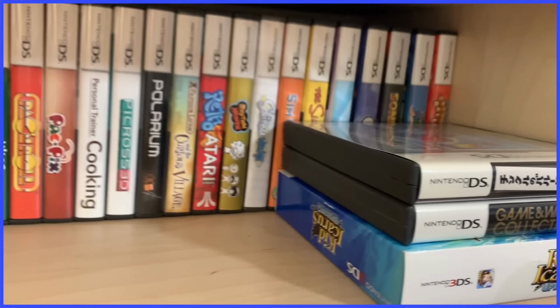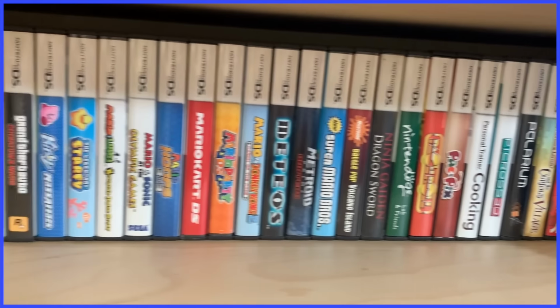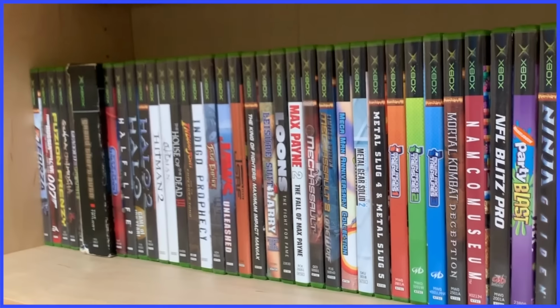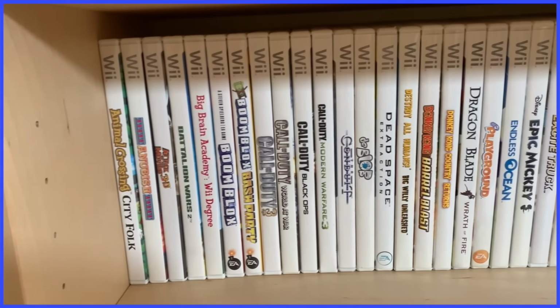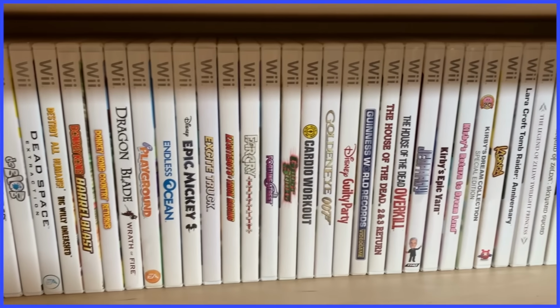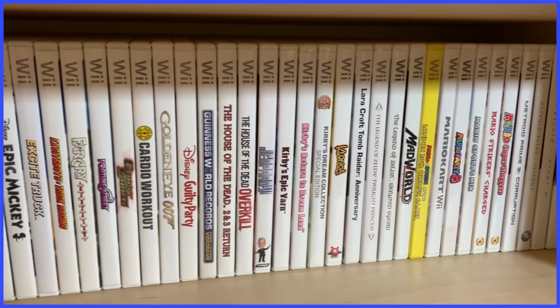Everything is alphabetical here. I understand that's a huge undertaking if you have a lot of games, but I started alphabetizing these things long ago, so it's fairly easy to keep up for me. I mean, come on, it's easy to find anything I want. It makes it kind of fun to put new games on the shelf too, because you have to figure out where it goes alphabetically. It's great.